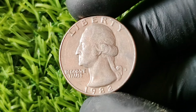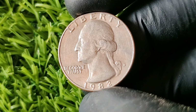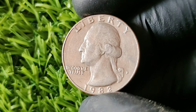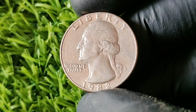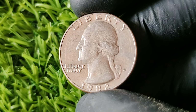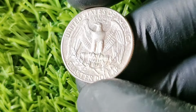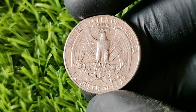Now let me hit you with this. What if I told you there's a 1982 D Washington quarter out there worth a mind-blowing $1.3 million? No joke, this isn't some urban legend passed around in coin collecting chat rooms. This is real, and today we're diving deep into the wild story behind this rare and valuable coin, how it got to be worth so much, and why you might already have one sitting quietly in a junk drawer or coin jar in your house.